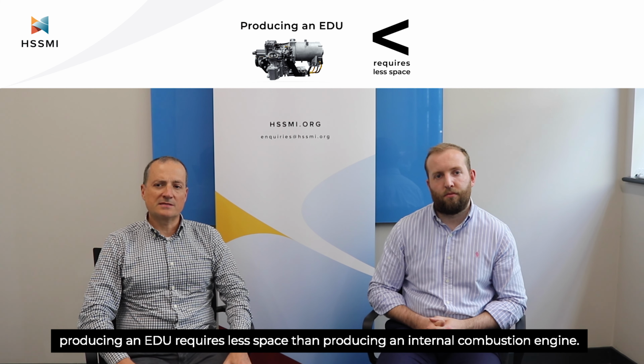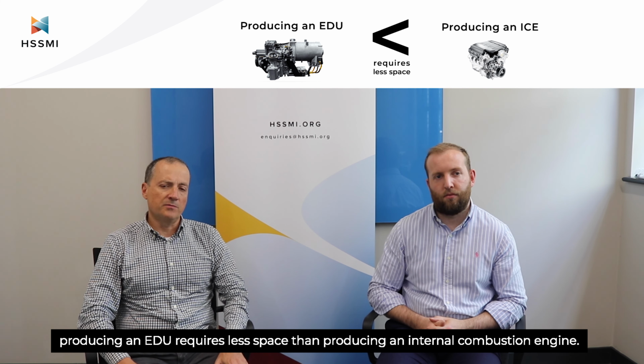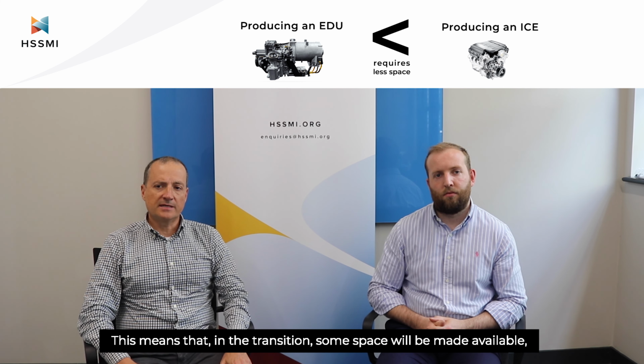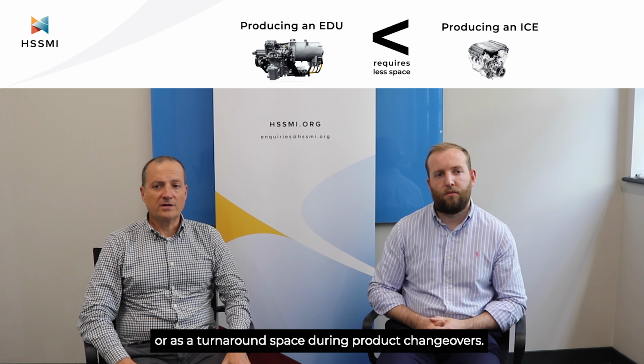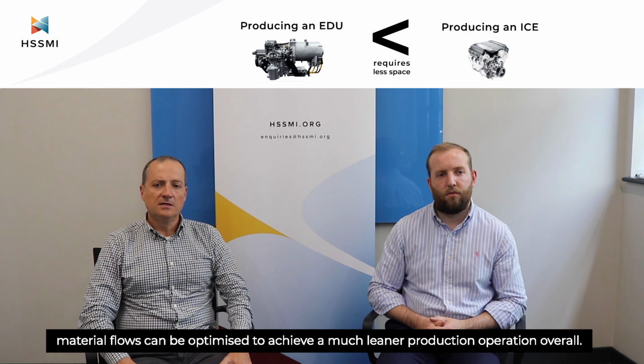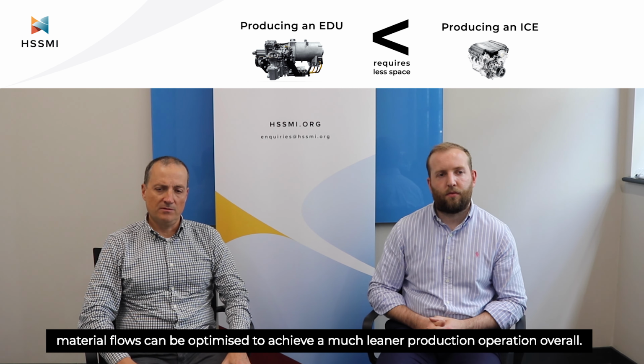We found, broadly speaking, producing an EDU requires less space than producing an internal combustion engine. This means that in transition, some space will be made available, which could be used for production expansion, new product manufacture, or as a turnaround space during product changeovers. Furthermore, as EDU manufacturing requires fewer parts and movement of materials, material flows can be optimized to achieve a much leaner production operation overall.